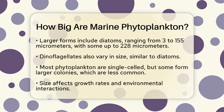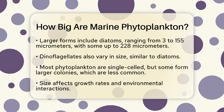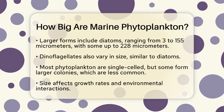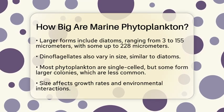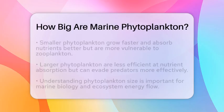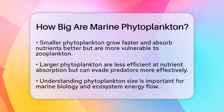Interestingly, while most phytoplankton are single-celled, some can form colonies, which can be much larger. However, these larger colonial forms are less common. The size of phytoplankton plays an essential role in their growth rates and how they interact with their environment. Smaller phytoplankton tend to grow more quickly and are better at absorbing nutrients from the water.